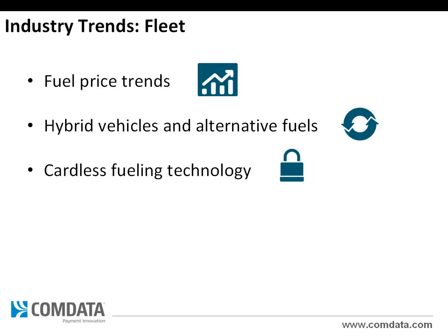Information is captured at the point of sale. Odometer readings and other driver information can be captured at the point of sale, and that information is transmitted back to you for reporting purposes. So we look at cardless technology as one of those trends that's emerging, and a number of large over-the-road travel center plazas are looking at that technology and rolling it out to fleets as we speak.